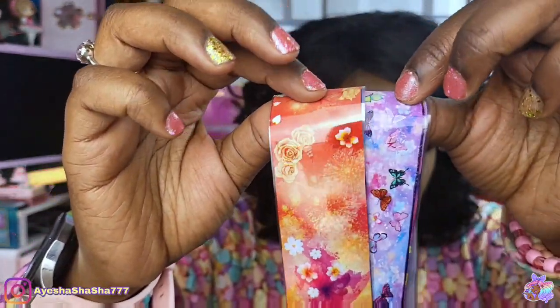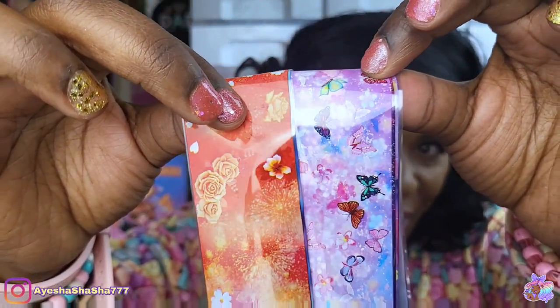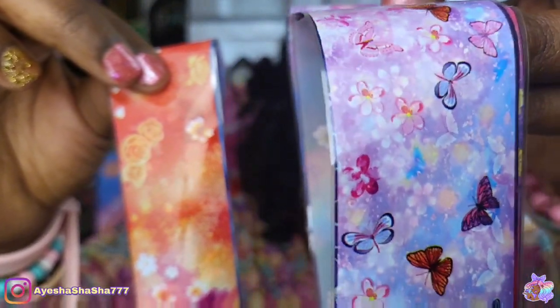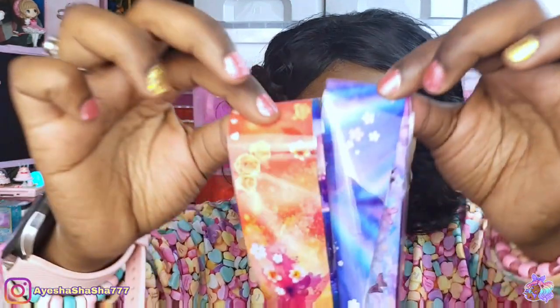Okay, I'm seeing butterflies in this one, but slightly less threatening because they're really tiny. So I can cope with that just about. I wish they'd toned down on the butterflies though. But I suppose, Enchanted Forest, what do you expect?